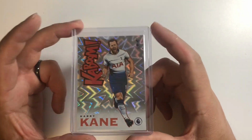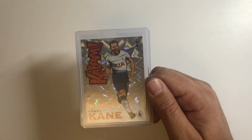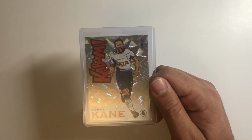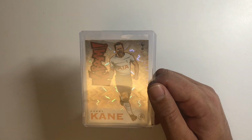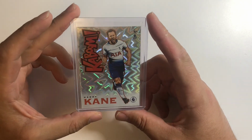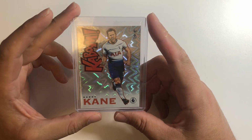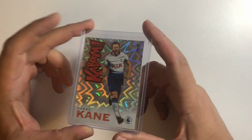He's an interesting character right now. I'm not sure where he's going to end up as far as transfer. I think he's still at Tottenham now. There's a lot of rumors of him going to Man City and all kinds of stuff over the transfer window, but he's still at Tottenham, so I think he might be there for the rest of the season. But again, once he does get transferred, I think you'll see a nice spike in his stuff. But yeah, nice looking Kaboom there, Mr. Harry Kane.